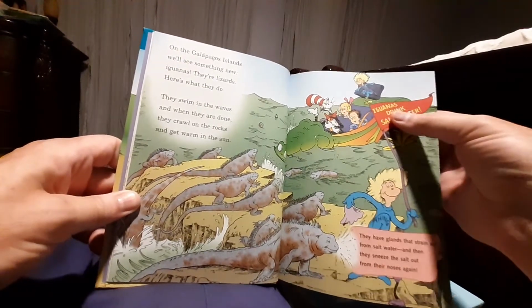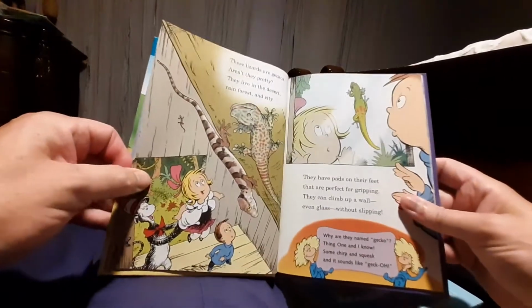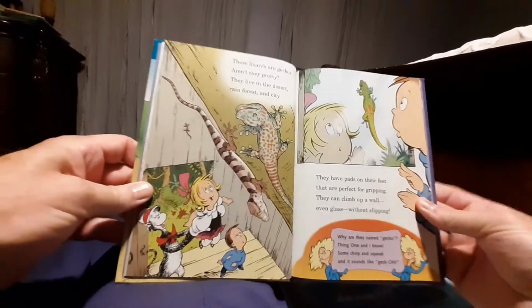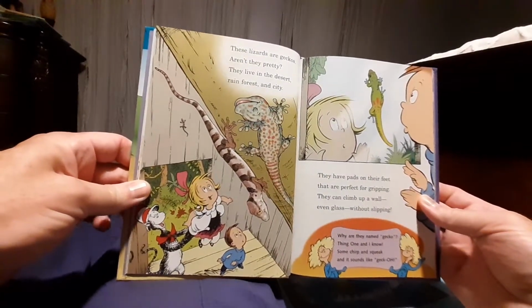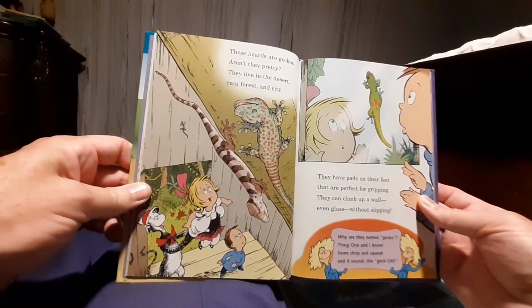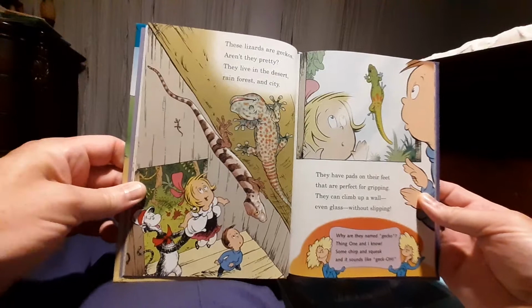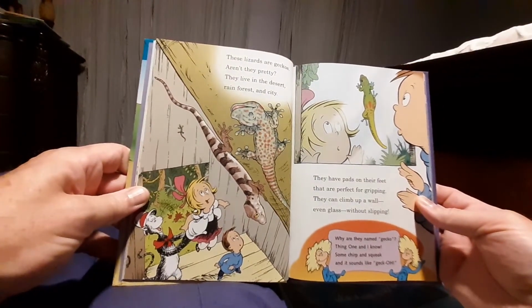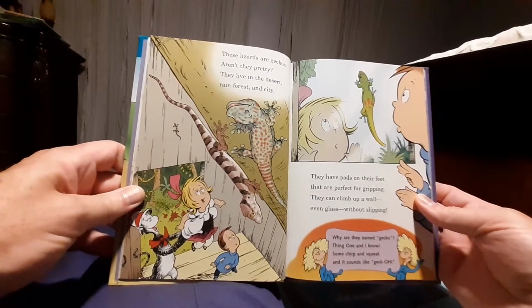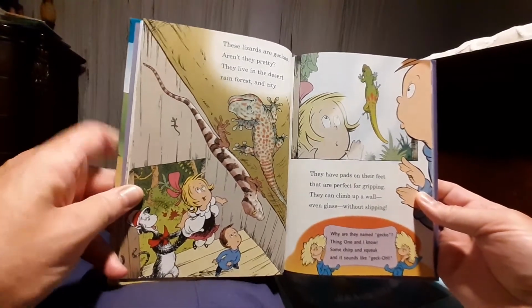But it says iguanas drink salt water, and then they sneeze the salt out. Oh my. These lizards are geckos. Aren't they pretty? They live in the desert, rainforest, and city. I found a gecko in my bathroom the other day. They have pads on their feet that are perfect for gripping. They can climb up a wall, even glass, without slipping.